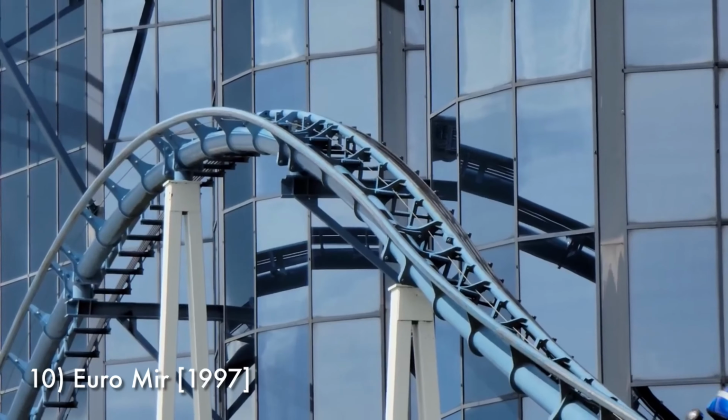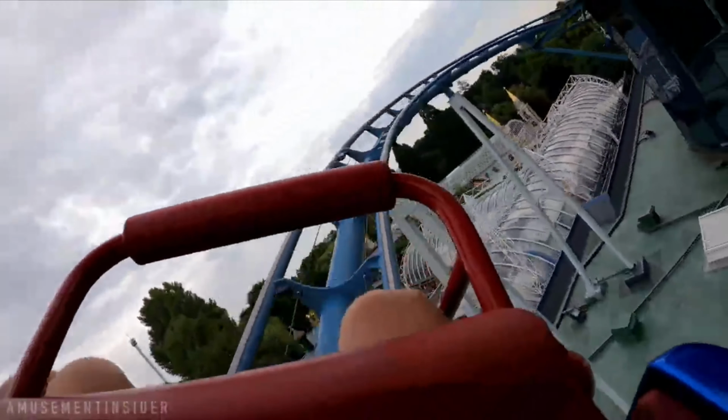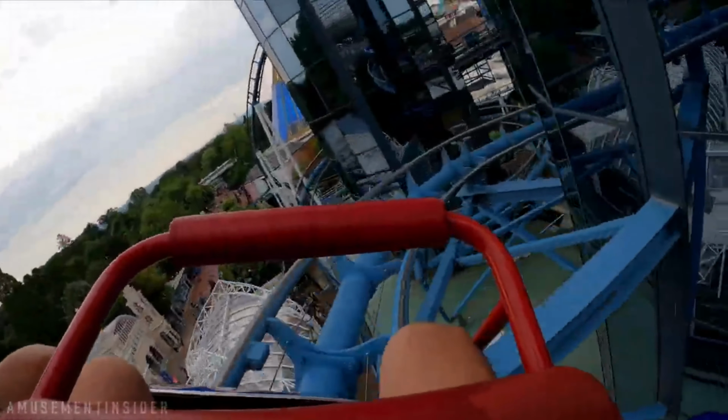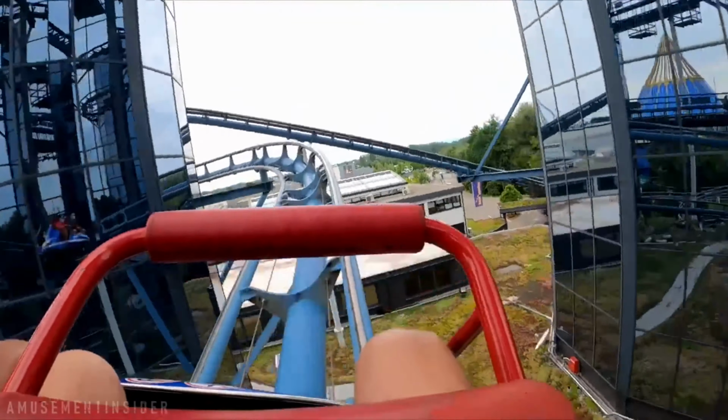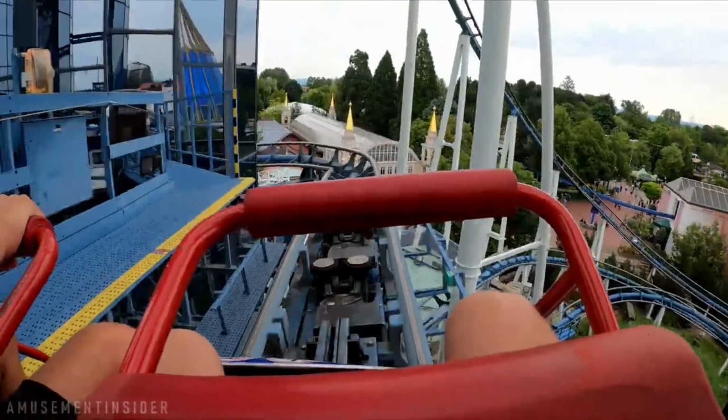Making the top 10 is Euromir. I'm sorry if this spot disappoints some of you guys because I know Euromir has this weird fandom of people that can't get enough of this thing. I didn't get it at all. I thought Euromir was so dumb. Yet somehow the stupidness of this coaster kept me coming back for more.